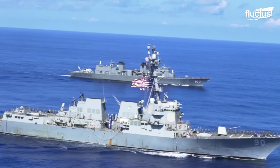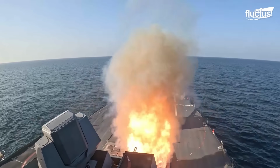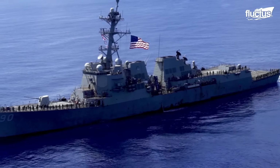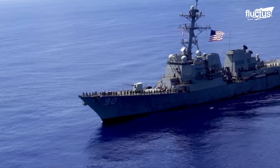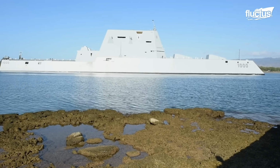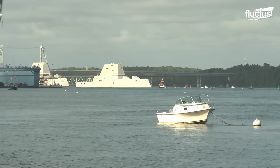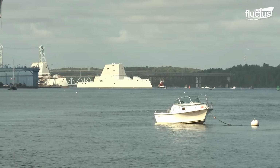The Arleigh Burke class has recently undergone midlife upgrades that will further improve its effectiveness in fulfilling its roles. With its stealth capabilities and advanced weaponry, the Zumwalt class addresses critical gaps in naval warfare against emerging threats.